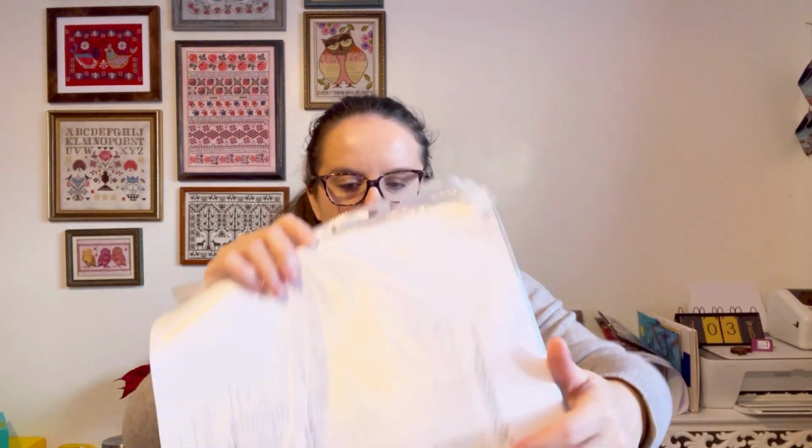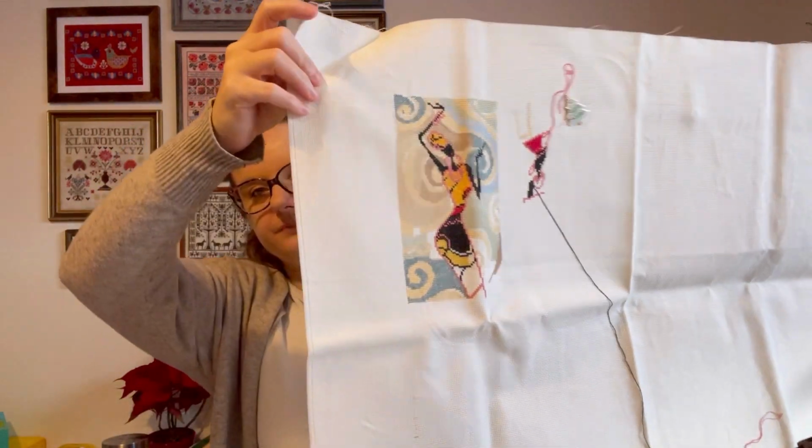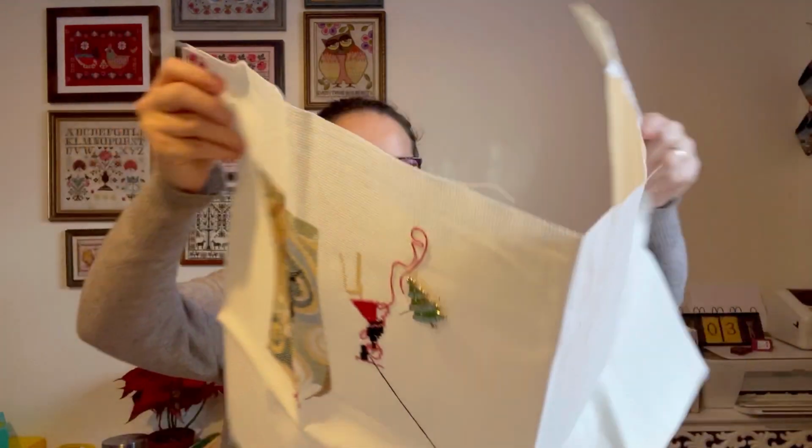Okay, and this is the last bag, and this is from the Ukrainian designer Cross Stitch Kids, the panel for the African dancers, and this is full coverage. So that's quite a lot to stitch, but I absolutely love it. So hopefully I can put some more stitches into this project this year.